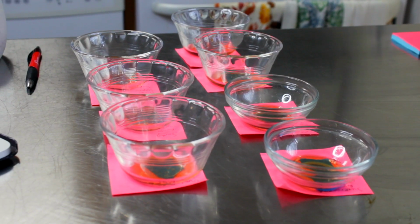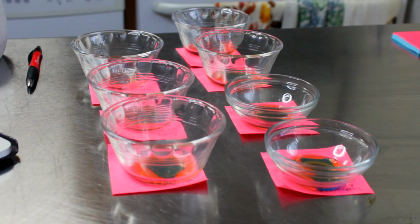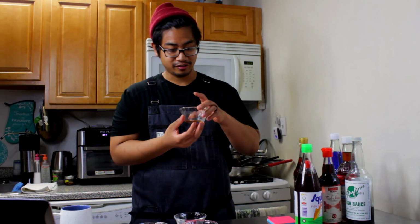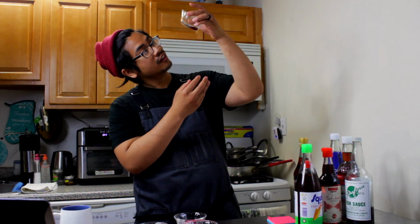Well, I broke them down into sections here. On this side, we have the ones that I thought were great for finishing, the ones that had more depth, more character. And on the left side, I did the ones that I thought were fish sauces that could be added into sauces or everyday cooking, that had the most character in each one. So let's go into our first, the finishing fish sauces.